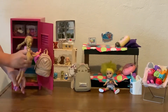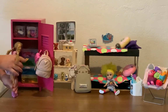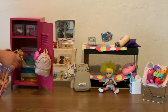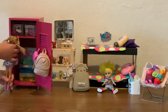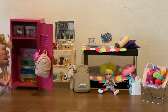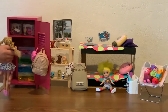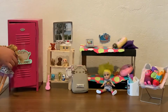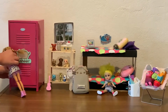So this is my backpack, and this is Eliza's backpack. And we have all our clothes organized in all these bins, and our shoes are up here, and we have them all organized by like little kids and like older kids. And then my favorite Pusheen. I love Pusheen. Pusheen's my favorite.